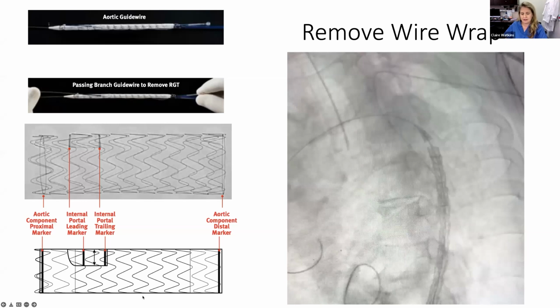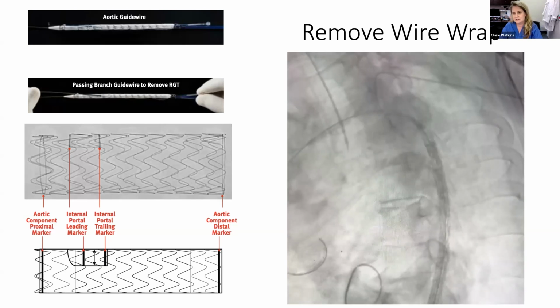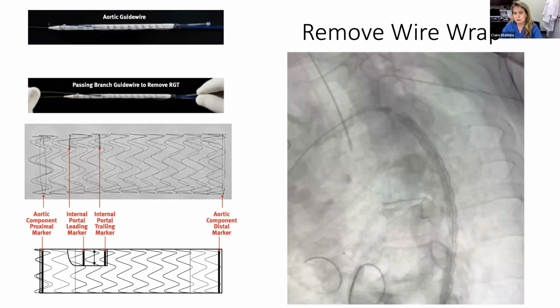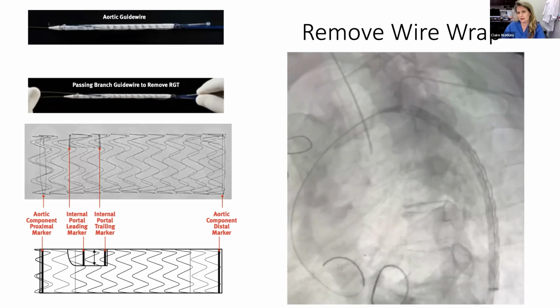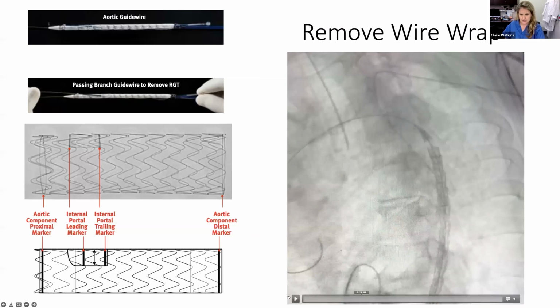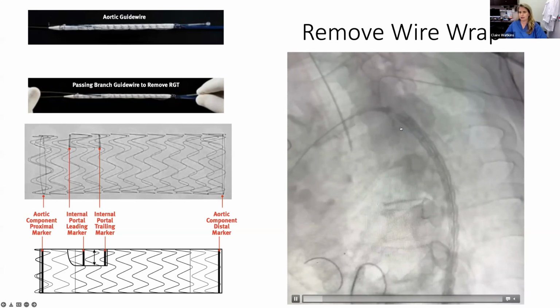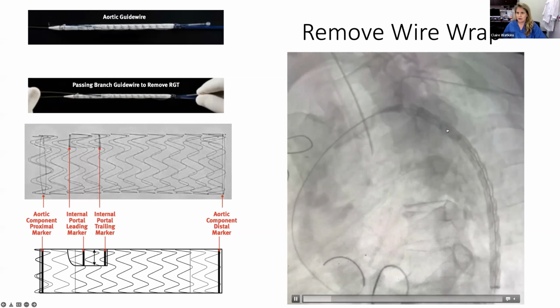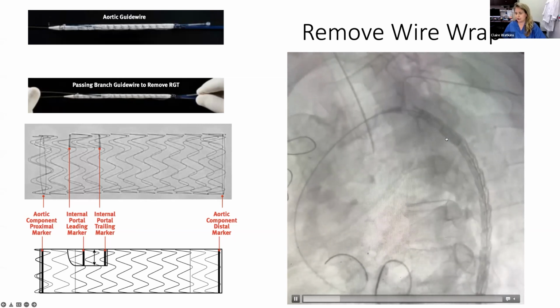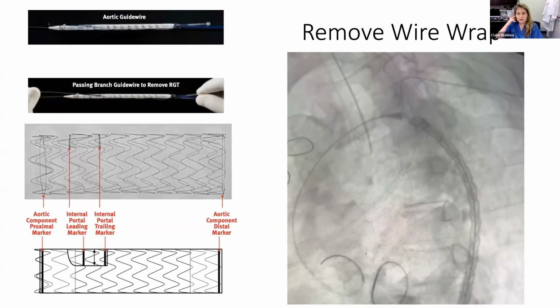Yeah, probably the most technical aspect of this is avoiding wire wrap. And you can see in this video, we do initially have some wire wrap. That through and through wire is coming underneath the aortic component, and the portal is here on that inner curve. That's what you want to avoid. You want the portal out on the outer curve.